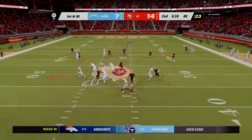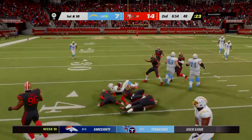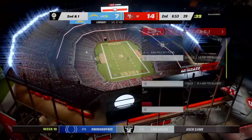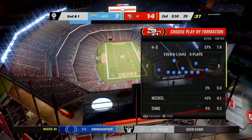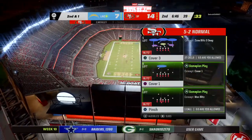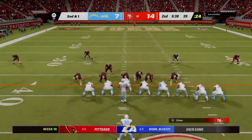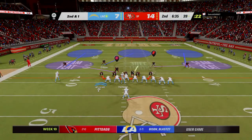On 1st and 10, Herbert. On the screen, this is Eckler. And he'll be brought down inside the 40-yard line. And good yardage there on first down, because sometimes all you need to do on the screen is get one key block. That might set your man free, and that was pretty good pursuit to the football defensively, or it could have gone for more.